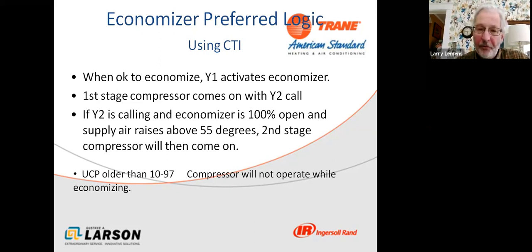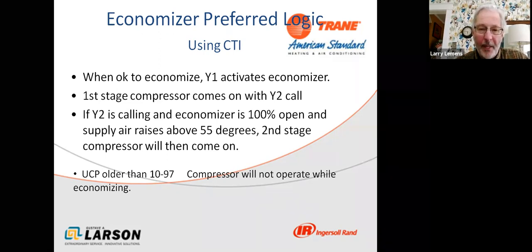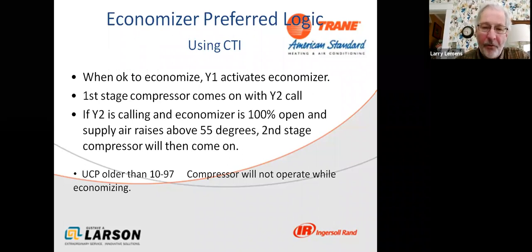But if the air temperature does get above 55, it gives you the possibility that you could be economizing and running the compressor even if it's 25, 30 degrees outside. It's all based on that mixed air sensor. So the mixed air sensor really controls how the staging works on these units.